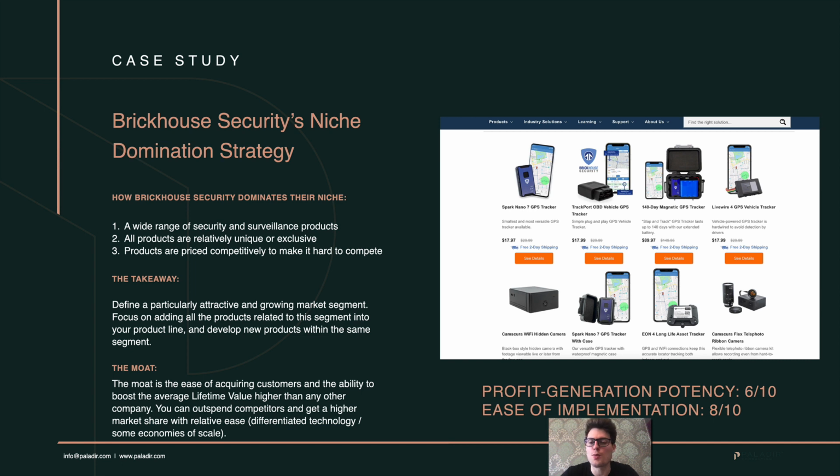Well, of course, they have a small margin for every product, but whenever someone buys one of their products, they know that it's extremely likely that they will buy some of their other products, right? Like if you buy the GPS tracker, chances are you also want to buy the hidden camera, right? Because you're concerned about your security. So you're going to want to make sure that you have the highest level of security possible. So whatever people buy, they know that they're likely to buy the other products.